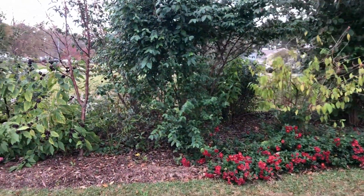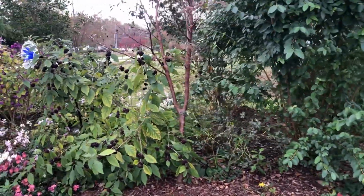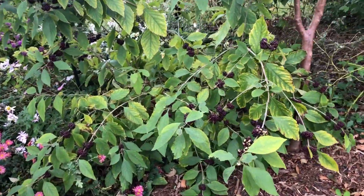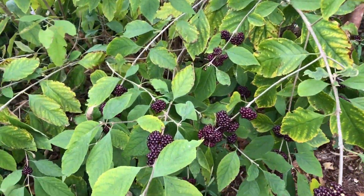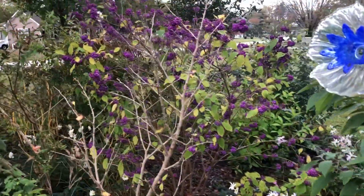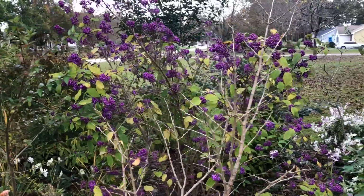This border has a lot of different species of Callicarpa or beautyberry planted, including this really dark berried form called acuminata and this heavy berry form, which is a Japanese species.